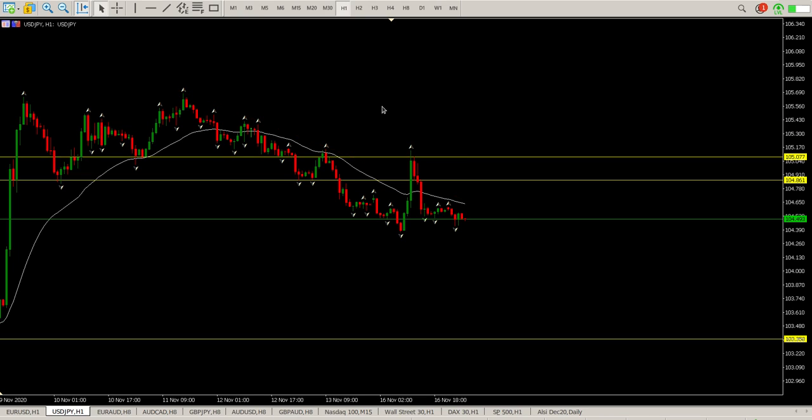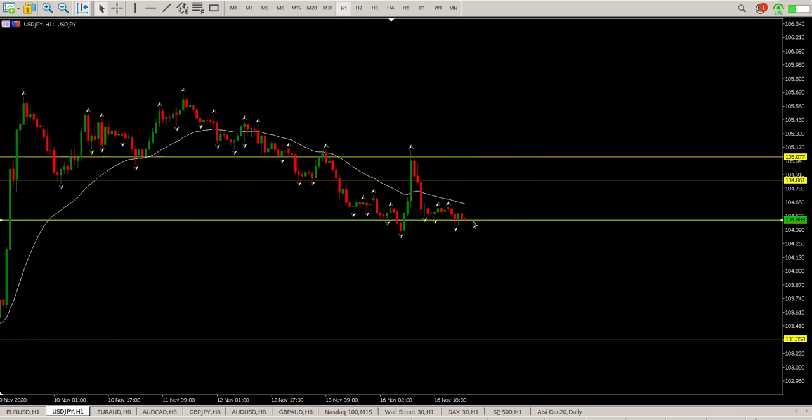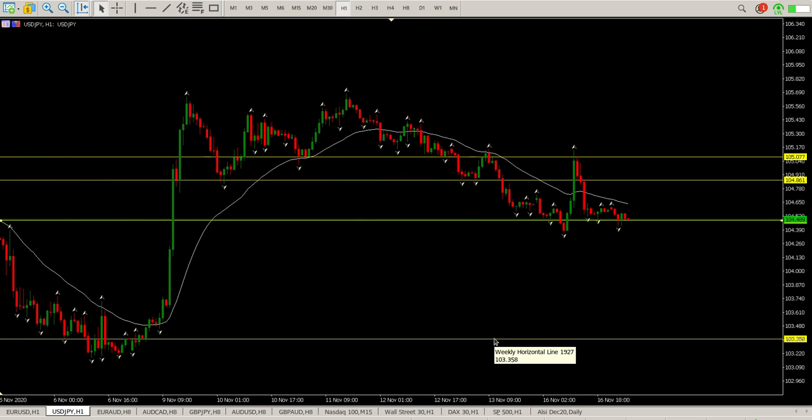Okay, so I would prefer a retest of this level, 104.861, before a move to the downside. The other move, which is probably going to happen, more than likely in actual fact, is a break of this area here, which is 104.480, and a retest of that for a move back to the bottom of the range, which is all the way down here at 103.358.